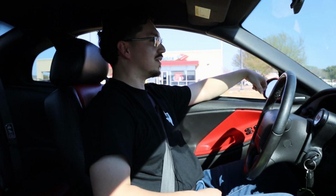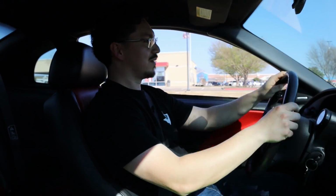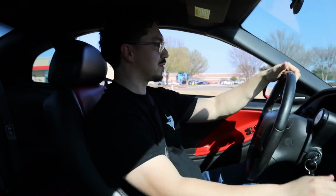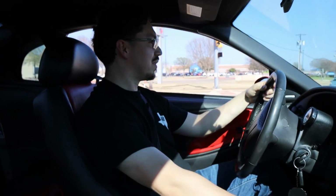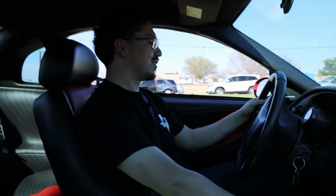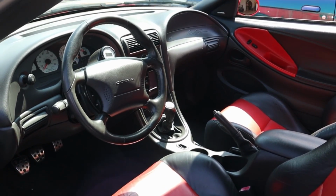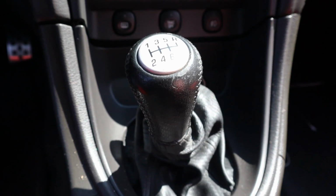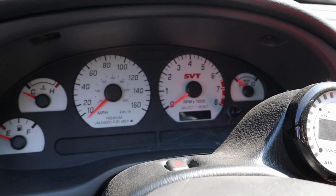10th anniversary Cobra, Torch Red. This is by far my favorite edition Cobra, not because I have one, but because when I wanted my dream Cobra, it had to be Torch Red and a coupe. This car has the Torch Red seat inserts, which are actually called Colorado Red, along with some trim panels that are Colorado Red. It adds a really nice touch to the interior of this car.